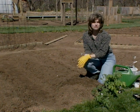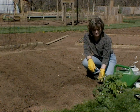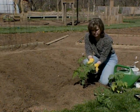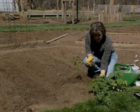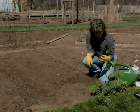Now, our nitrogen in this bed is also sufficient to get our tomatoes started. And later in the season, we may want to add a little bit, but right now we don't need to add anything. So we didn't work any nutrients into this soil ahead of time because our soil's pretty much good to go for our tomatoes.